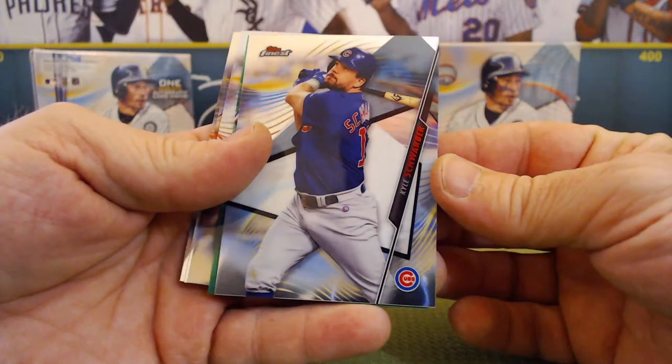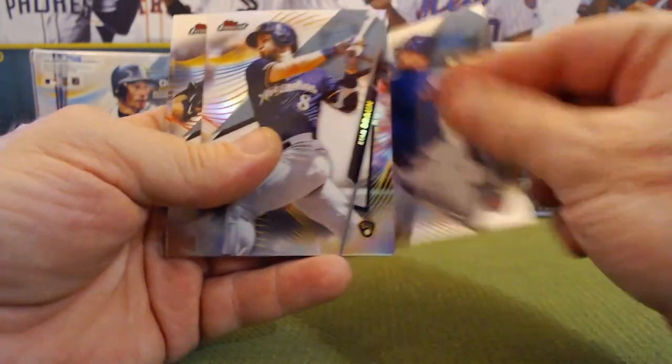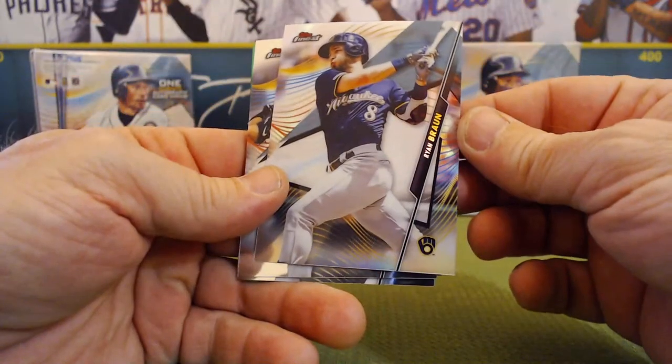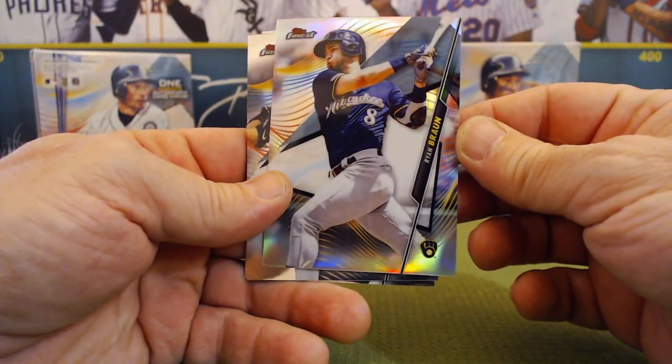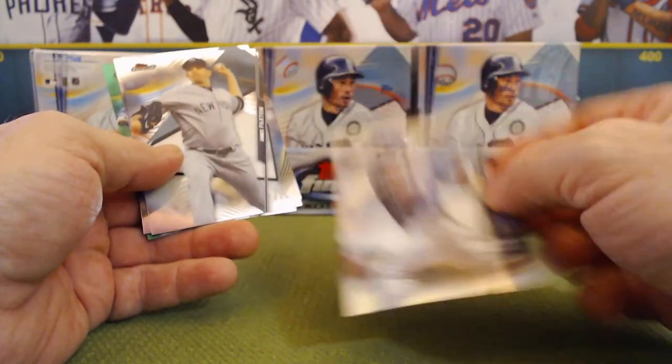All right, speaking of the Cubbies, Kyle Schwarber. Ooh, looks like we got a green here. Let's throw that one on the back here. We got a rainbow foil. That's Ryan Braun for the Sean and the Brewers. Again, I like these rainbow foils with the chrome. Should have made them all like that, actually.